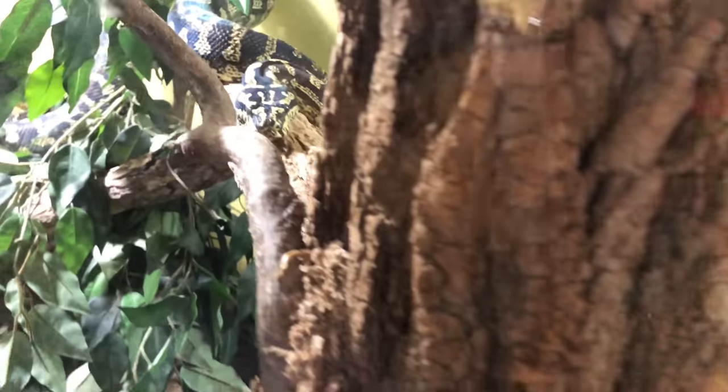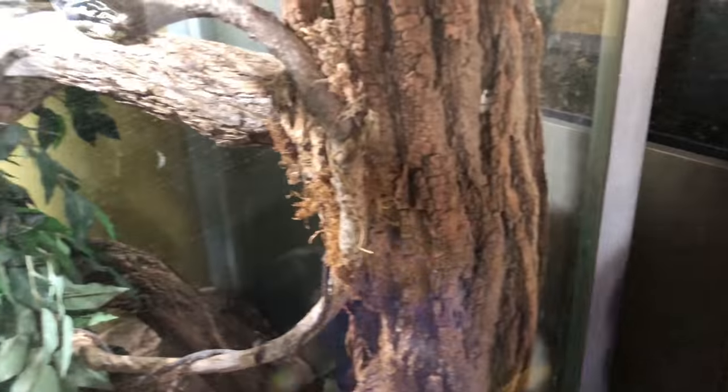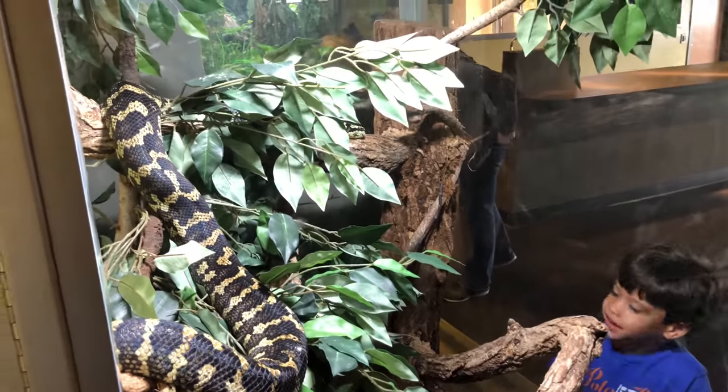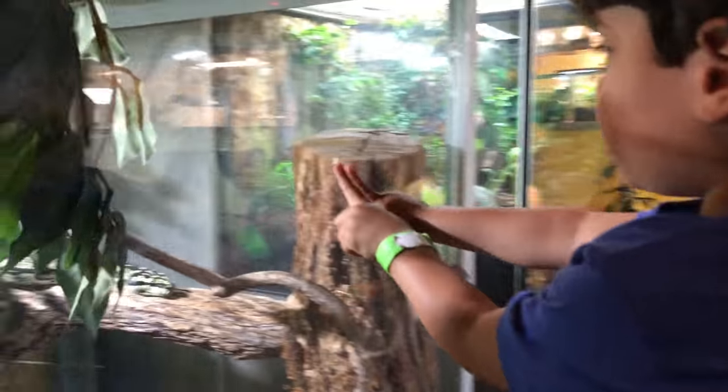That's what he looks like. Look what I see. A huge snake. Look. He's sleeping in the tree. You see the snake? Whoa, that's a big one. Look at that big snake. Can you see it? You see the snake? Yeah, I see that snake.